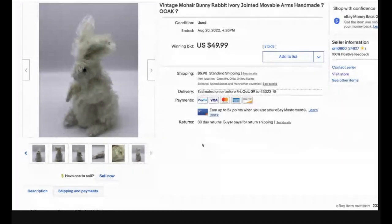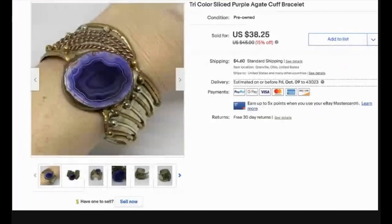But I just checked today and I didn't see it in their solds and I did not see it in their active. So maybe they just collect and then are selling some of the ones that they don't want anymore. I'm not certain. But definitely be on the lookout for mohair items.